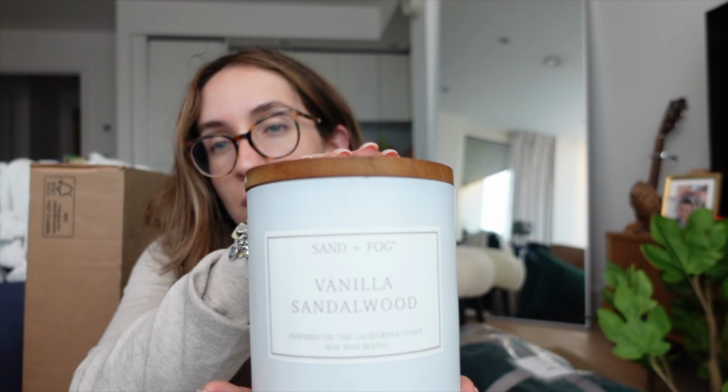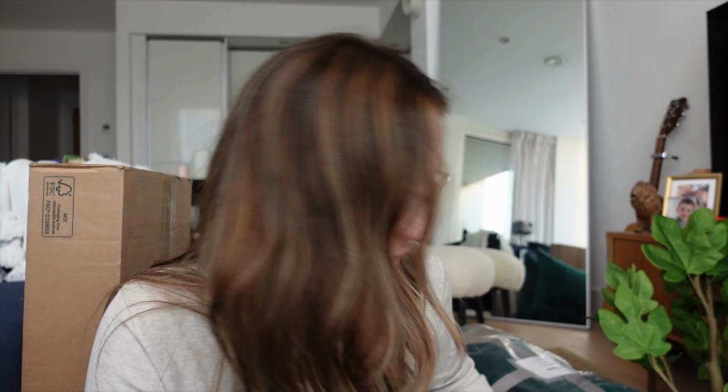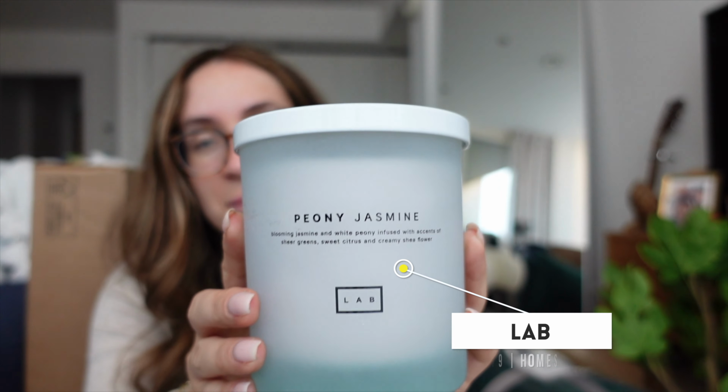So I love this. I love the aesthetic. This will go on my dining table. So yes, absolute fan of this. And I really like Sand and Fog as a brand for candles. Finally, in the candle department, we have this lab candle that is peony and jasmine.